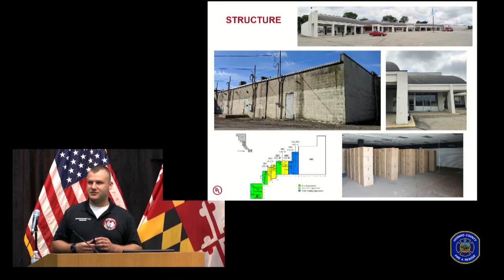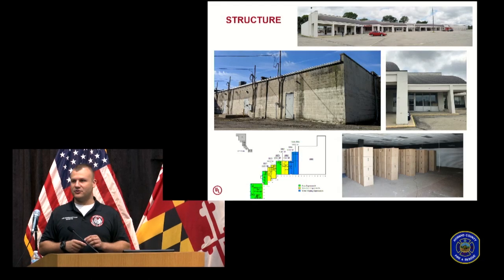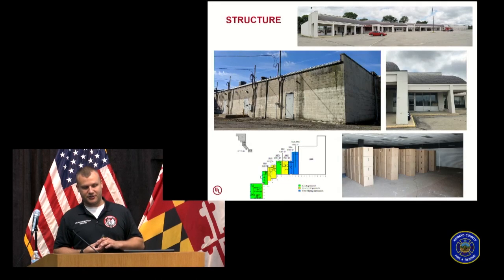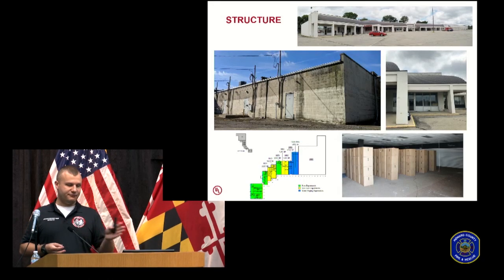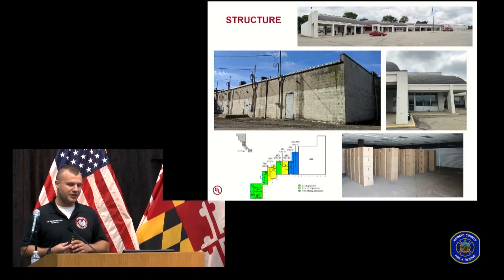Charlie side of the building, you see there in the center left, CMU block walls with steel man doors to the rear. It was unprotected bar joists, which we'll talk about here in a little bit as far as the roof structure goes. The picture on the right in the center was a little bit more of a close-up of the Alpha side of a given unit. We see full plate glass windows across the front with a little aluminum transom on the bottom.